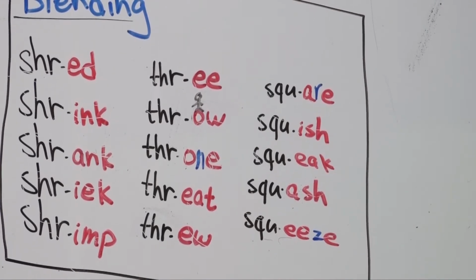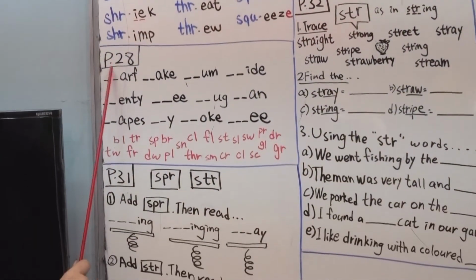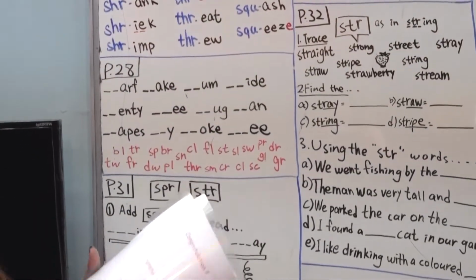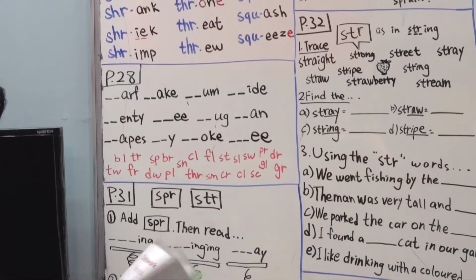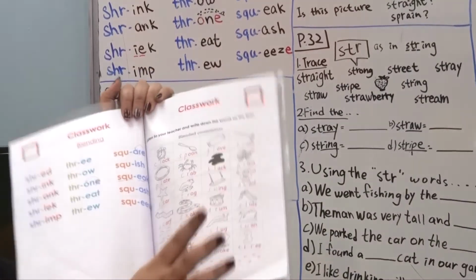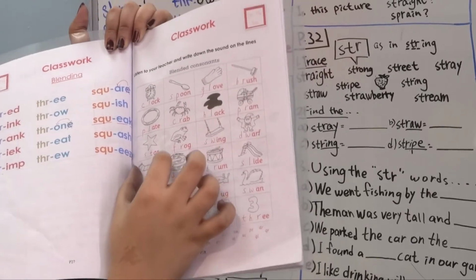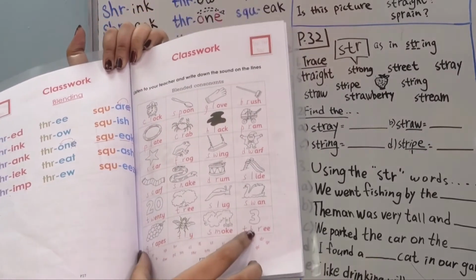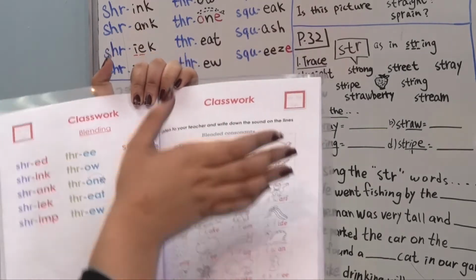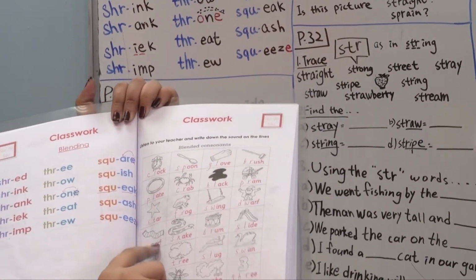Alright, we are done with blending. Now let's move on to the part we haven't done last time. Please turn to your book, page number 28. Okay? I remember that we have done till dwarf, right? We haven't done from this to this, okay? The last 3 lines. So this is 1, 2, 3, 4. We have done the first 3 lines. The last 3 lines we haven't done, okay?